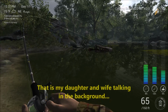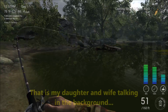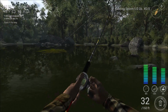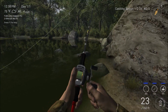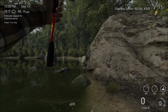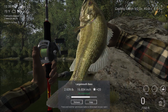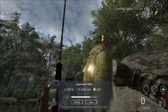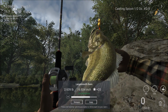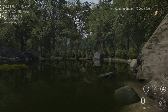Alright, we got us one. Tape measure and come here. Okay, this one's a little bit bigger than the last one. And he's going to get off that darn hook if he doesn't quit doing that. There we go. Alright, he's a little bit bigger. In fact, I might go ahead and get a picture of him just in case. Keep him.